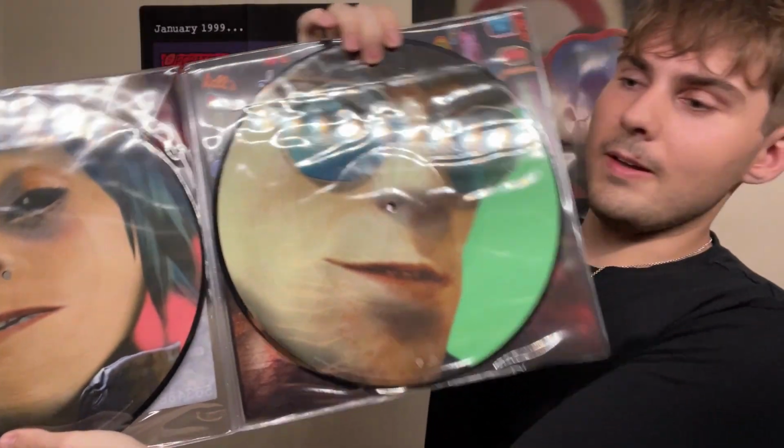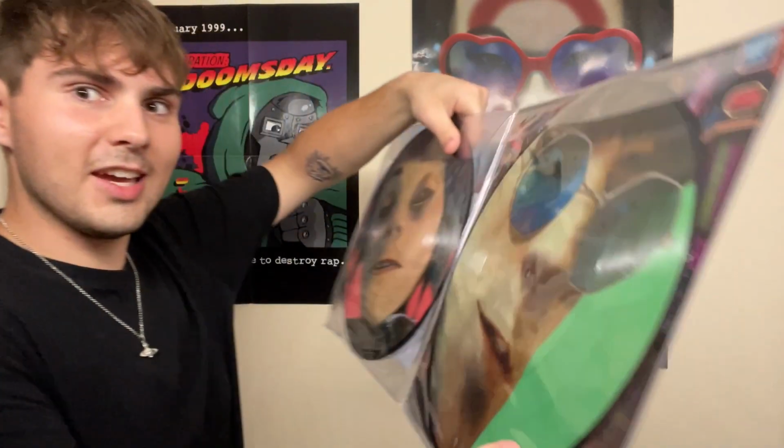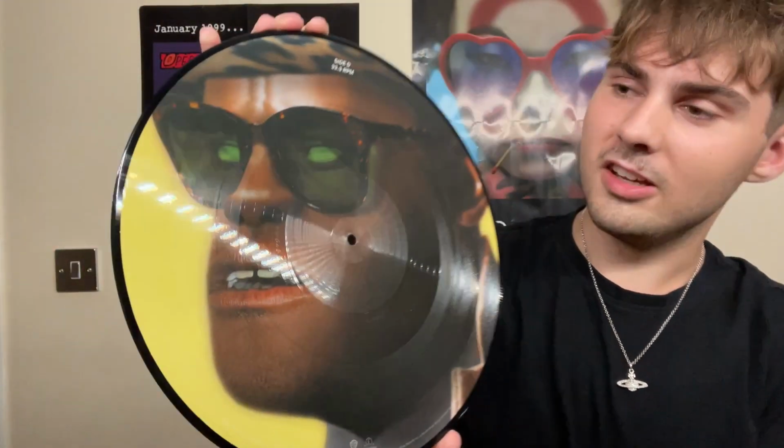You got Murdoch there. And let me just open this up so you can see Russell as well. Oh god, they're stuck to the plastic. I don't think I've ever actually taken this out. Bear with me. There's Russell with his turtle shell Zara looking sunglasses.